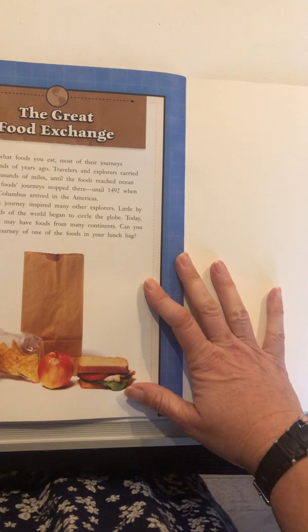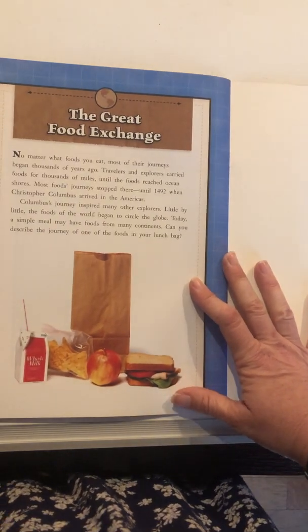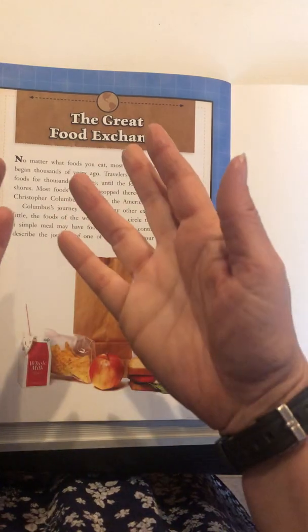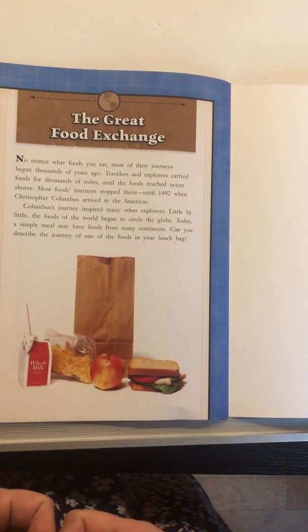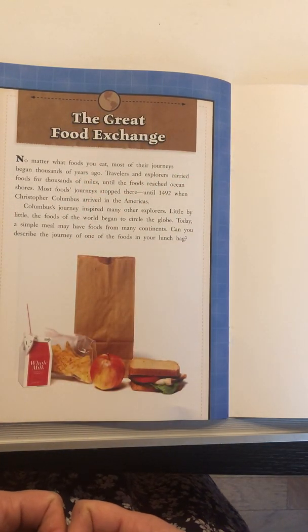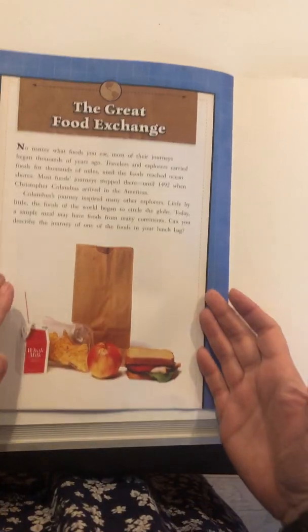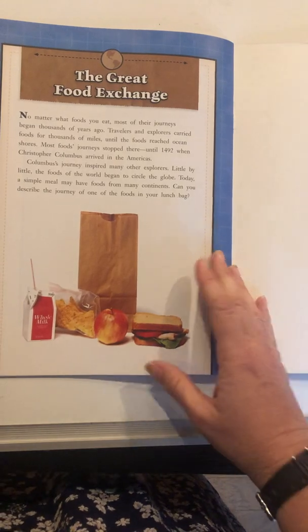All right. And this last part, as you guys have been seeing, is called the Great Food Exchange. Exchange means I give you something and you give me something. Okay, it's like a trade. Well, because we exchange different types of food, we have the lunch that you're looking at right now.